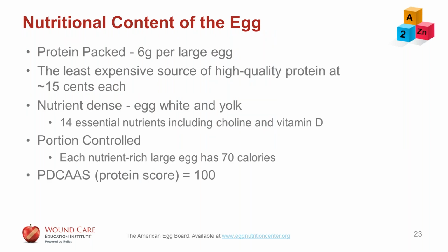Don't want to buy a protein supplement? Well, you can use eggs. Eggs are obviously very inexpensive. I think I saw in our flyer here for our local supermarket, $1.99 for a dozen eggs. It is the least expensive source of high quality protein, maybe about 15 cents each egg.